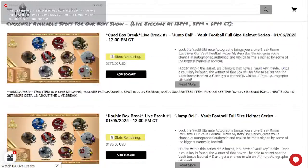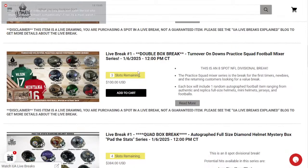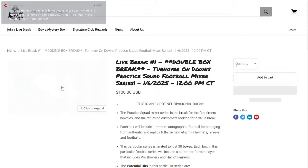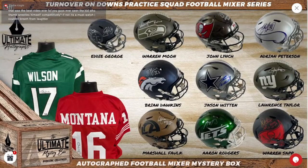Like Steven says, really shocked that 3s are not selling out as fast as we thought they would. Double box here in that practice squad is also 3. $100 for 2 boxes, great value for a lid or a jersey. Speed Flex, Montana jersey still out there. Marshall Faulk, Lawrence Taylor Speed Flexes are still out there. Brian Dawkins Authentic is still out there. Folks, come and grab these wonderful lids. We also have a Warren Sapp Authentic out there too.